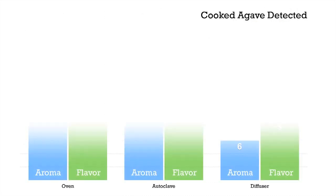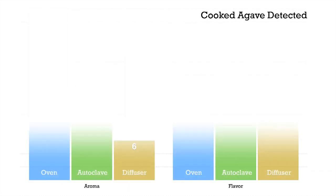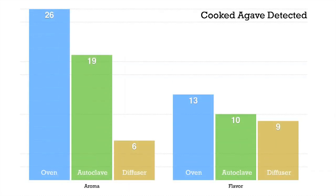There was a dramatic difference in the amount of cooked agave among the samples. The quick diffuser production method yielded far less than the slow, traditional process of using a brick oven. So let's look at this same chart arranged by aroma and flavor, and you can really see the dramatic difference, especially in the aroma. Brick ovens for the win.